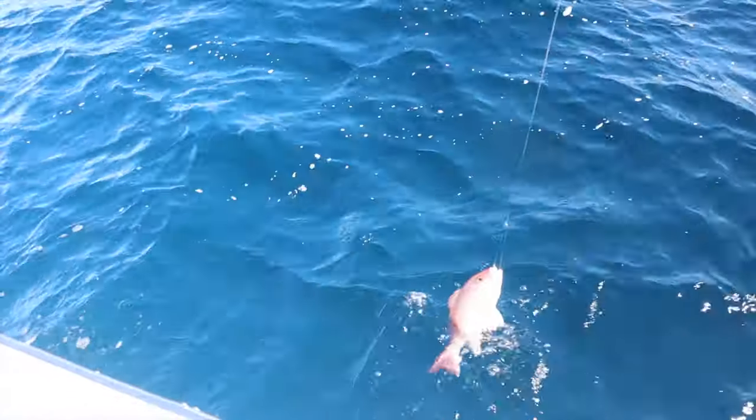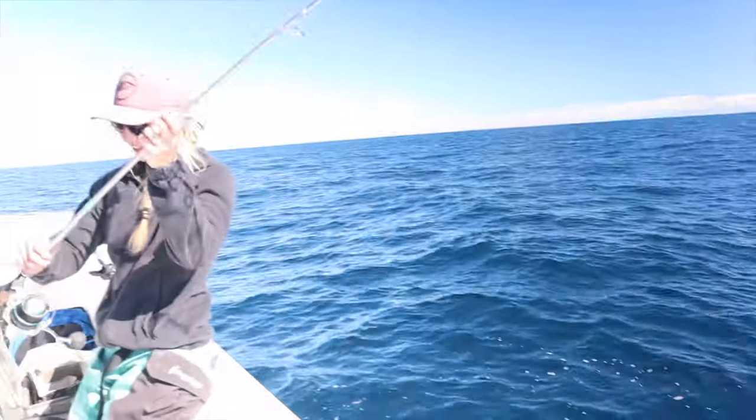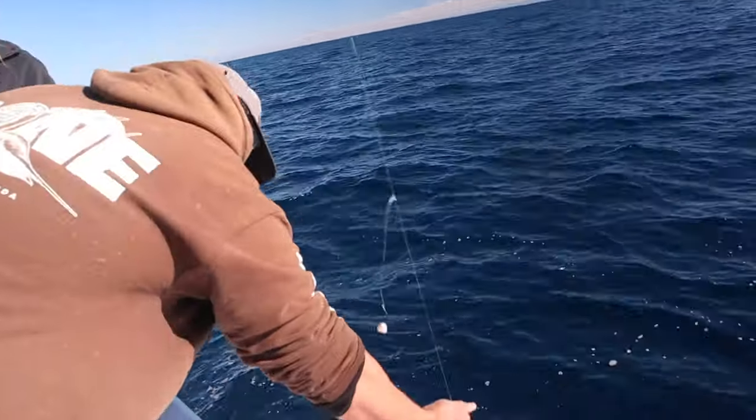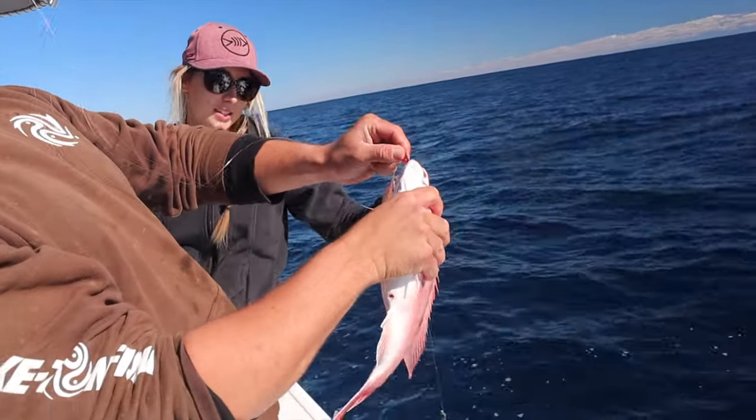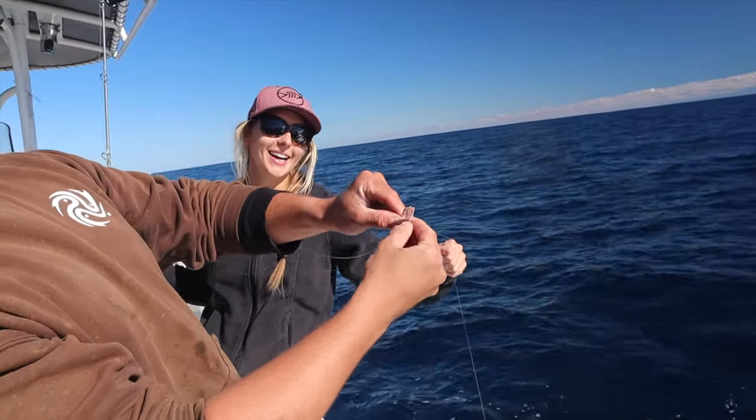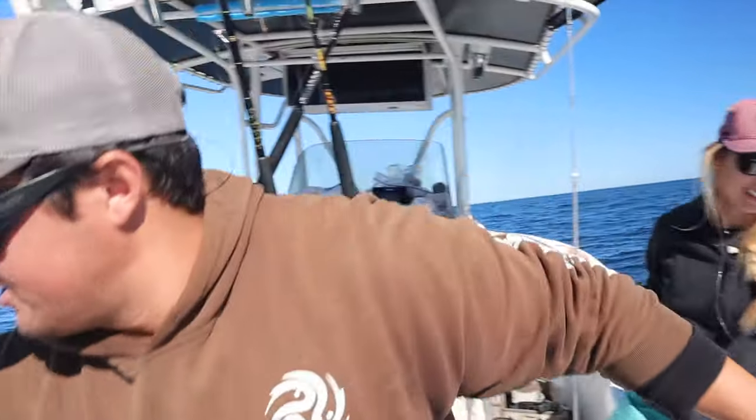And got a good one. Ooh, a red snapper. Little chicken. I was like, dang, this is a fat one. I thought that's what I had, but I had two. Oh, God. Put you some fresh Boston on there.